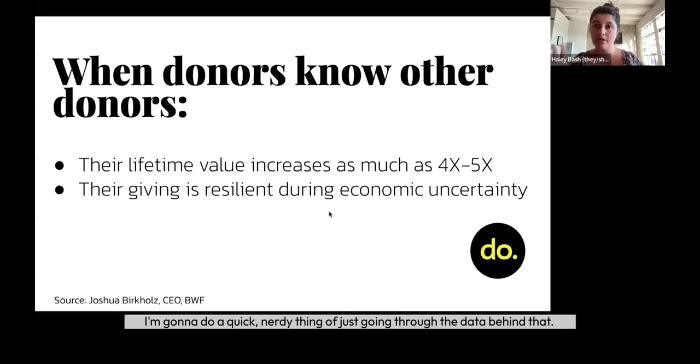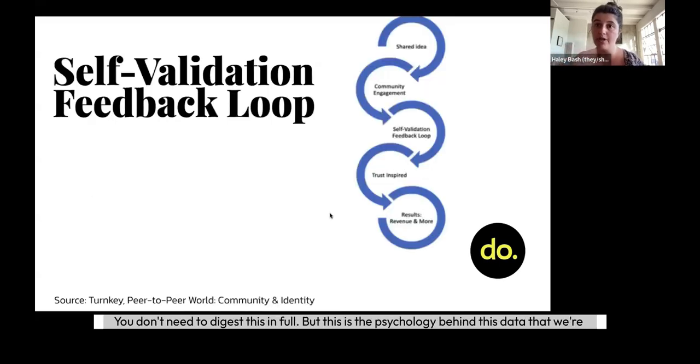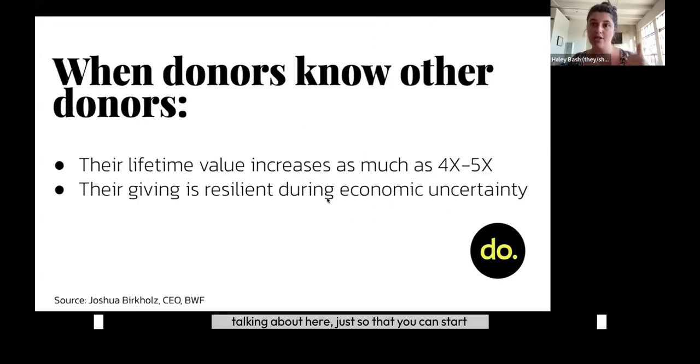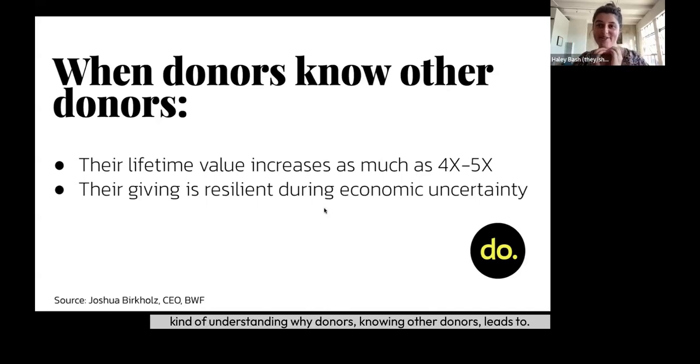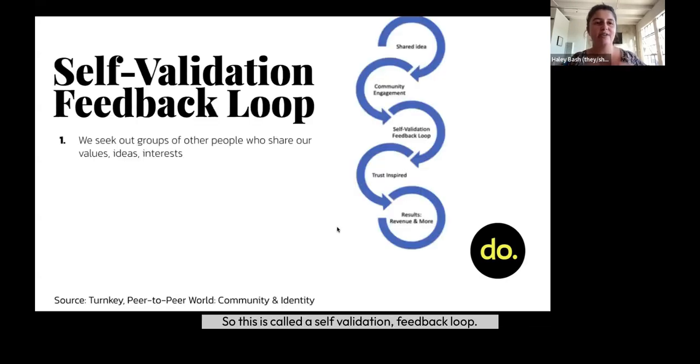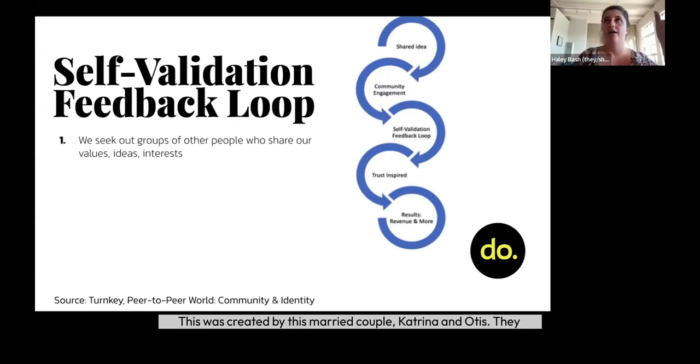I'm going to do a quick nerdy thing of just going through the data behind that. You don't need to digest this in full, but this is the psychology behind this data that we're talking about here, just so that you can start understanding why donors knowing other donors leads to such fruition in donations for us all. So this is called a self-validation feedback loop. This was created by this married couple, Katrina and Otis. They run this organization called Turnkey that's focused on peer-to-peer fundraising, and they have studied medical-based peer-to-peer fundraising campaigns, so thinking like Relay for Life, both the volunteers and the donors, for multiple decades.